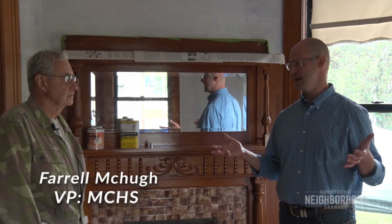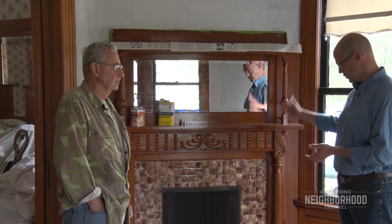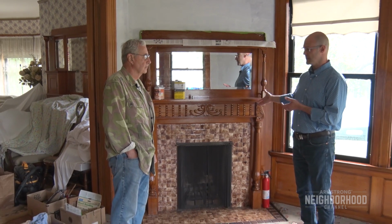So today we're visiting with Farrell, who's been working on the woodwork in, I guess what we're calling the back parlor? Yes. Kind of off the formal parlor. So Farrell, I know you've spent a lot of time working on the woodwork and this gorgeous fireplace, bringing it back. Tell us a little bit about the process of what you're doing in here, if you would.